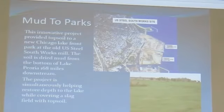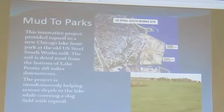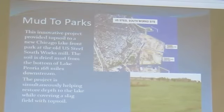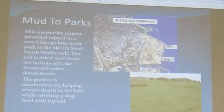Like I said, we have started our Mud to Parks program, and I think it's a 2 or 3 year old project. We have not done much with it yet, but we are really amping up to this because not only is the Illinois River silting in, but a lot of the areas in the Illinois are silting in because of the topsoil. After harvest, it kind of just sweeps into the river.